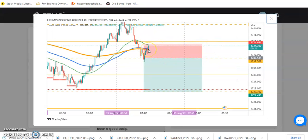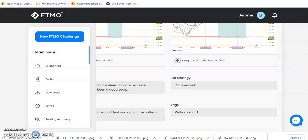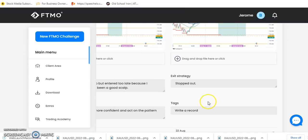I got stopped out, and it could have been better. I should have been a little bit more patient. I should have waited for the price to go up above double zeros a little bit more and then executed the trade for a sell, but I didn't. So it's just a lesson learned. I got to be more patient. And one thing I like about FTMO is that it gives you software so you can take notes, and that's what I did. So I just got stopped out right there.